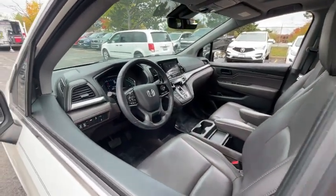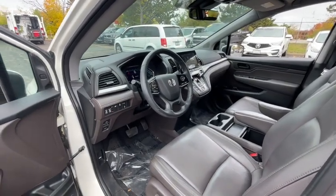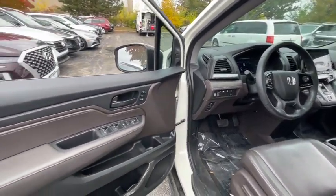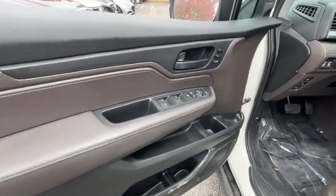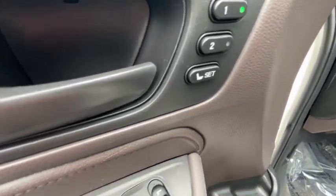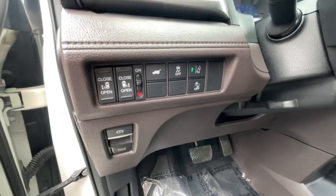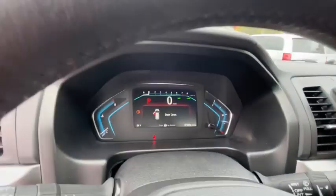vehicle. These are just some of the great options this vehicle comes with: Apple CarPlay and/or Android Auto, pre-collision system, moonroof, heated driver's seat, keyless entry, satellite radio, heated mirrors, backup camera, lane keeping assist, power liftgate. Assure your family's safety and comfort. Drive the Honda Odyssey.